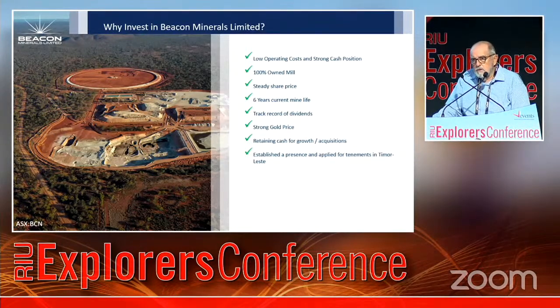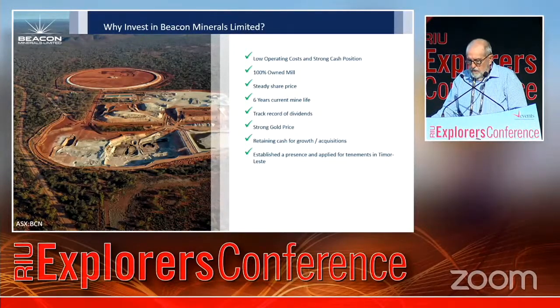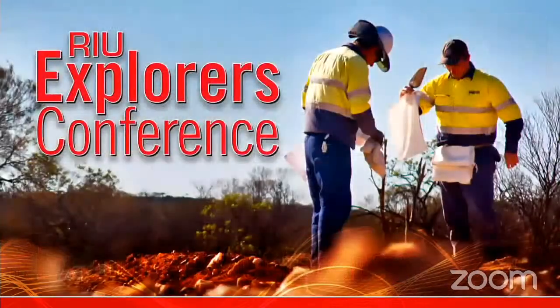We have established a physical presence in Timor-Leste. We were alerted to prospects there in 2008. We visited there in 2016. There was a mineral code put forward in 2013, another one in 2016. Then in the third quarter of last year, the mineral code finally went through Parliament. So we've applied for 8 areas up there with no guarantee of any success, so we'll see if we get any or all of them. Thank you for your time.